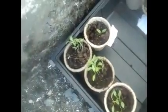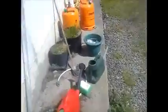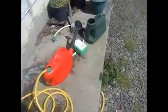Here I've got parsley and thyme. It's just hardening off. I'm only leaving it out for a couple of hours. I left it out far too long yesterday, but it's good weather, so it's alright. Maybe they shouldn't be in direct sunlight, but fuck it, it'll be alright. The rest of them seemed grand.